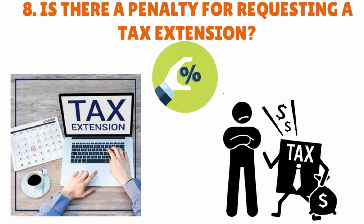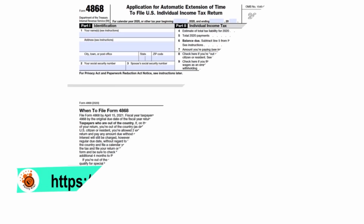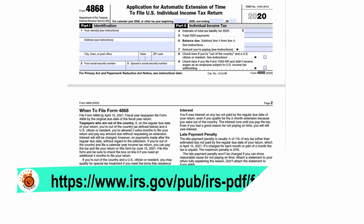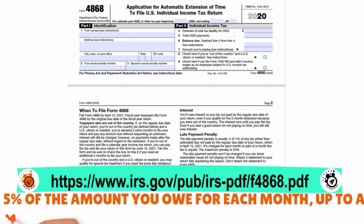If you don't pay at least 90% of the amount you owe, you might also be subject to a late payment penalty. The penalty is usually half of 1% of the amount owed for each month, up to a maximum of 25%. If you don't file your return or Form 4868 by the filing deadline, again, Form 4868 is the form you use to file for an extension, you'll be subject to a late filing penalty, and the penalty is usually 5% of the amount you owe for each month. For each month, folks, up to a maximum of 25%.